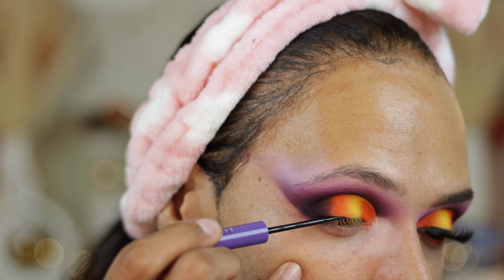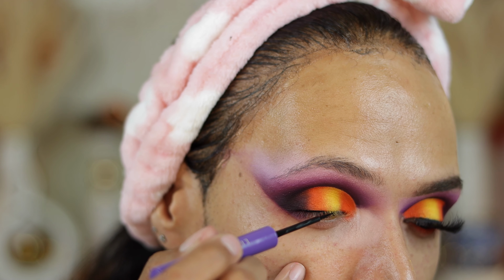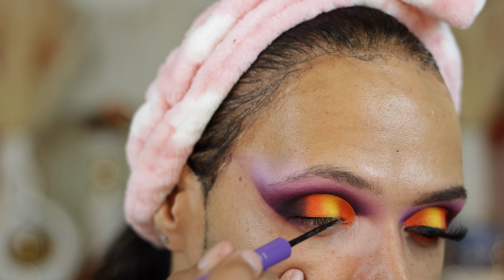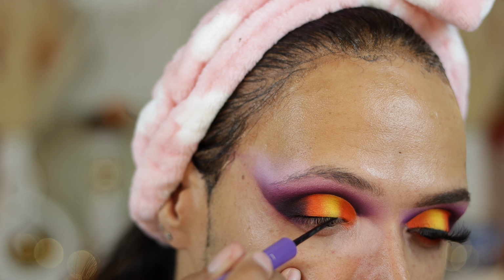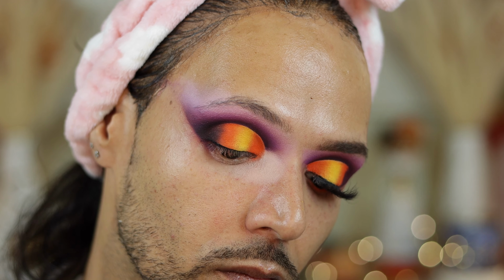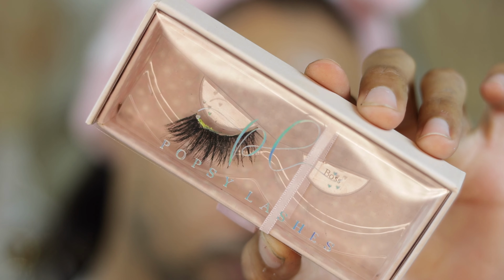Alright guys, so let's jump right into eyeliner. We are going to go into the Anastasia Liquid Eyeliner, and y'all, I've been loving this eyeliner. This eyeliner is super black, and honestly, I'm so glad I found it. It has been working. So I am just going to do a basic line across the eyelid just to have a base to cover up the lash line.